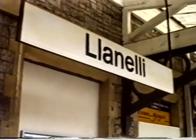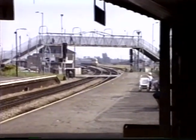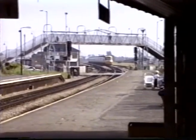Journeying to the quaint little town of Llanelli. No, I don't have a lisp. That seems to be the way it's pronounced. And we'll view an IC-125 train arriving and departing at Llanelli.